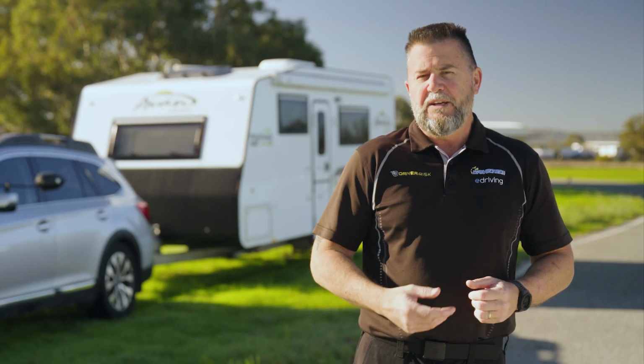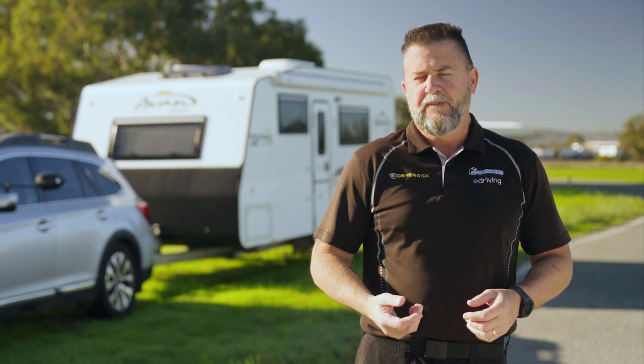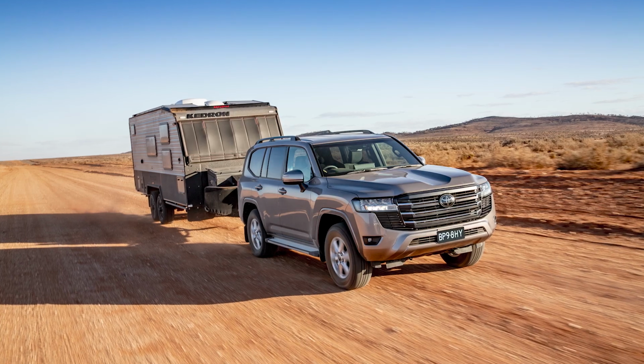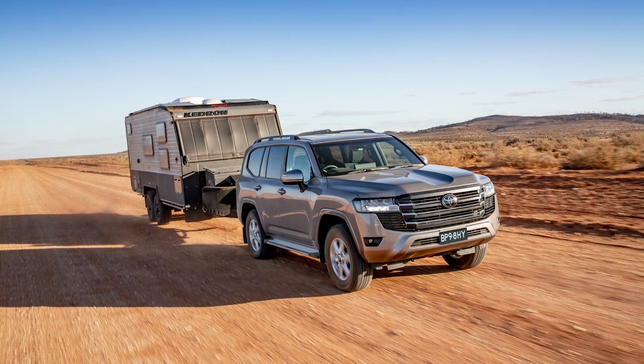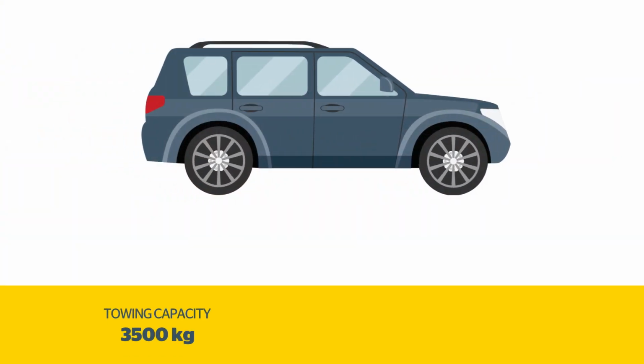I'm now going to talk to you about some acronyms and some definitions in relation to the weights of your vehicle. Take, for example, the 2023 model GXL 300 series Land Cruiser. This vehicle has a towing capacity of 3.5 tonne. The TARE weight of this vehicle is 2,580 kilograms. The TARE weight is the unloaded weight of the vehicle. It usually includes fluids like engine oil, but doesn't usually include a full tank of fuel.